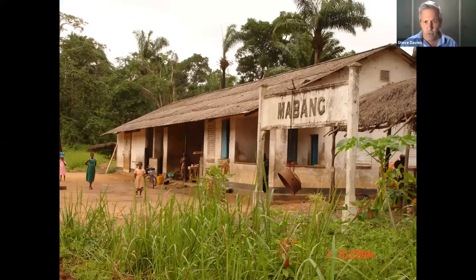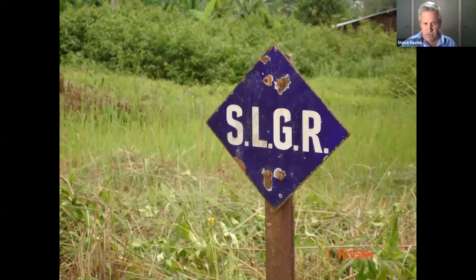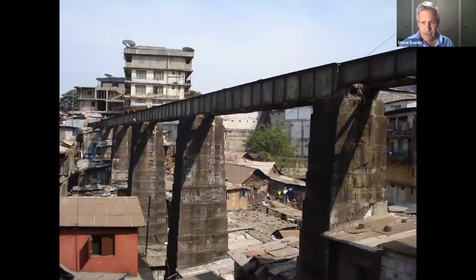And if you know where to look, you can spot where the railway was. This was Nichol's Bridge. This is about a mile from the town centre in Freetown. And that is the same scene today. Quite sobering. And you'll start to understand why I'm beginning to labour this point that there isn't really poverty as these people know it in this country.